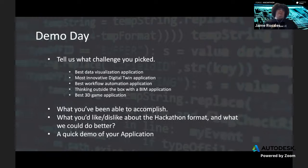So what is expected in regards to the demo day? There were 5 challenges: the best data visualization application, the most innovative digital twin application, the best workflow automation, think outside of the box with a BIM application, and the best 3D game application. At the same time, the winner of one of these has a chance to compete for the overall prize. So basically the best of the best for the Forge Hackathon 2020.